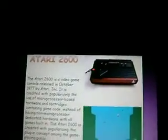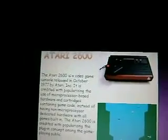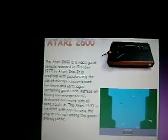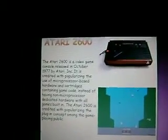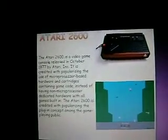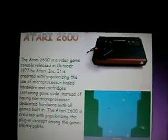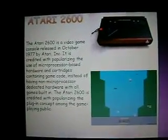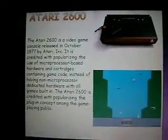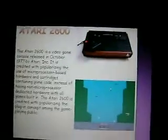The Atari 2600 is a video game console released in October 1977 by Atari Incorporated. It is credited with popularizing the use of microprocessor-based hardware and cartridges containing game code, instead of having non-microprocessor dedicated hardware with all games built in. The Atari 2600 is credited with popularizing the plug-in concept among the game-playing public. So, pretty cool.